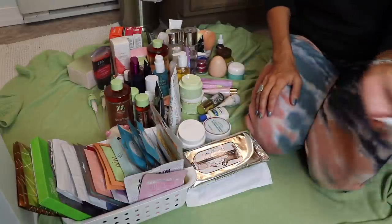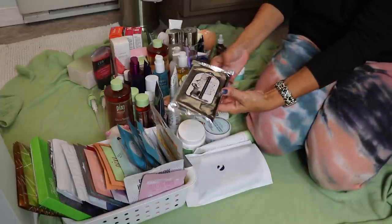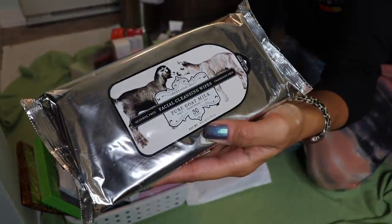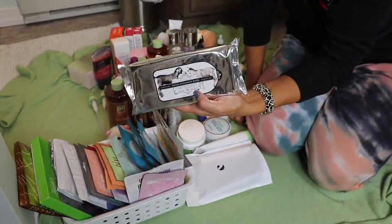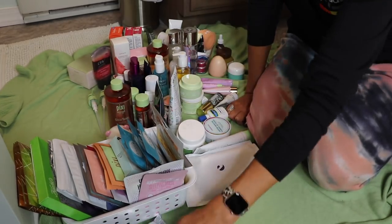These are totally dry, which is so sad. And then I have the Beekman Facial Cleansing Wipes. These are amazing. I love them. I've used them before. These are the goat milk ones, which I haven't tried. I can't remember the ones that I had before, but love. These wipes are really good.